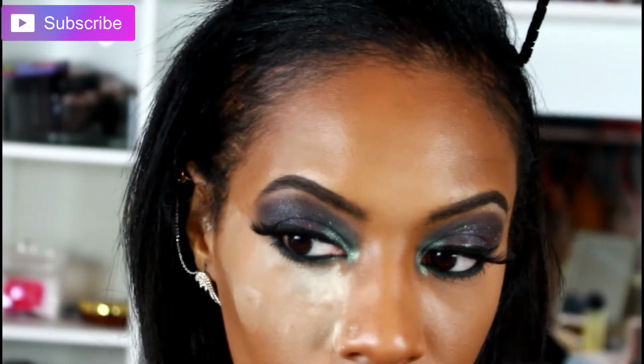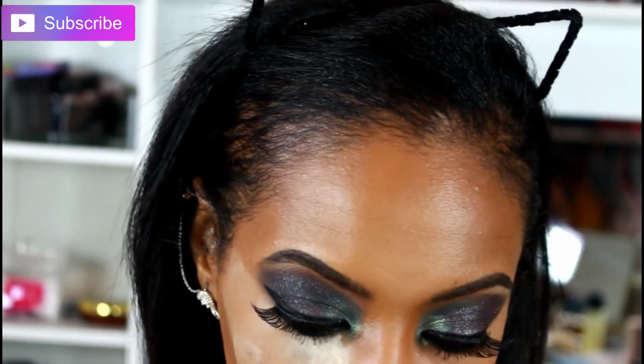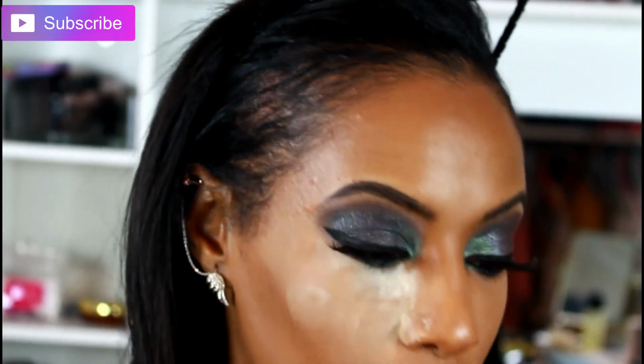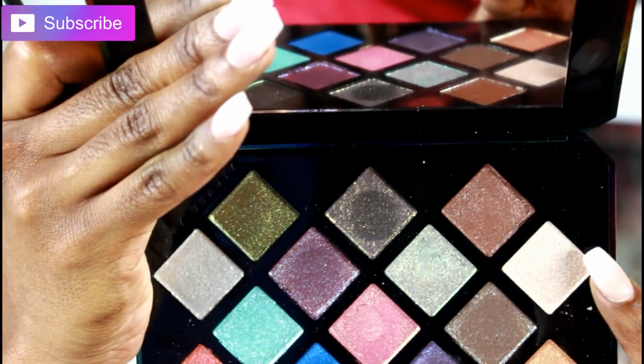Okay, so now that we're almost done with the eyes, guys, and we're only at 25 minutes, I'm going to pick up the Galaxy palette once again, and I'm going to go into this color right here. It's the color Milky Way, and I'm just going to apply that to my brow bone.